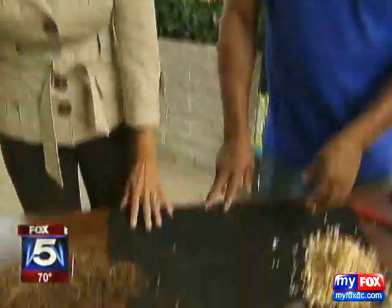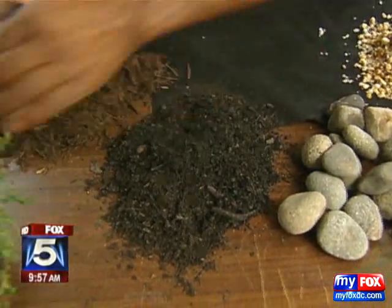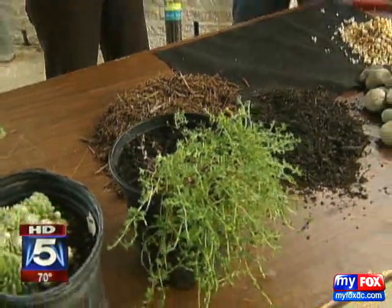Okay. You put a nice, generous dressing of compost on top of the plants at this time, and what that'll do is, like here with this ground cover, it'll help to retain the moisture. It's not too late if the plants are already out there. It's not too late. All right.